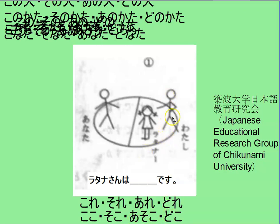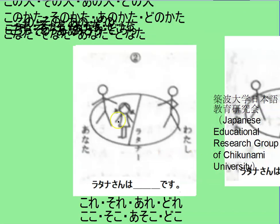So here I am, here you are. I'm talking about Datana, my friend, okay? Datana-san wa koko desu. I'm going to use koko because she's near me, okay? So koko, or the things that start with the ko, are going to be for the things that are near us, all right? Now she's over by you, okay? Datana-san wa soko desu.